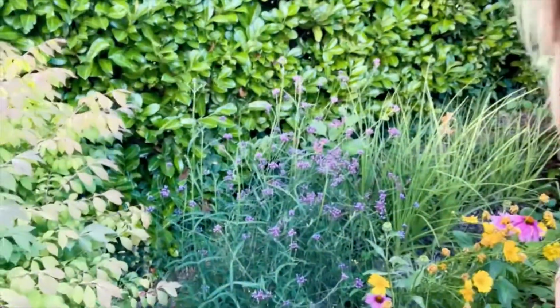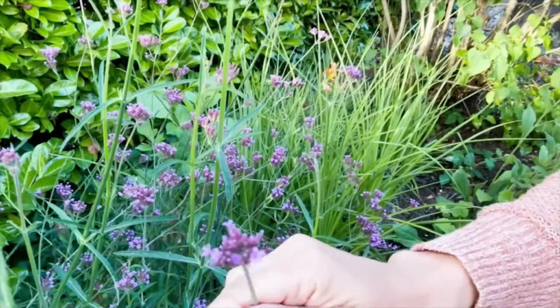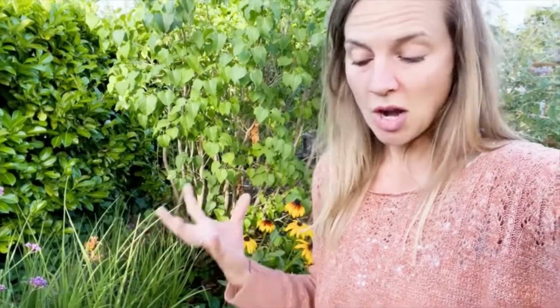When it's in the full sun, it will get 4 to 5 feet tall. It's this beautiful, lush, kind of like a background in your garden. And it has the sweetest little purple flowers. The butterflies and bees love it, and it does so well in garden bouquets.